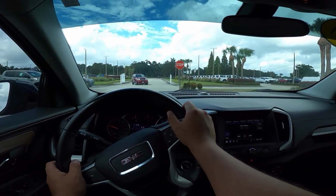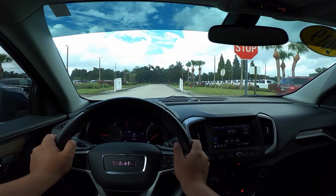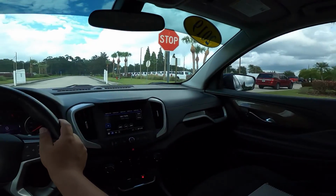That feels pretty quiet. Yeah, the brakes are a little bit sensitive. Actually, I just touched them, but that's just something to get used to.